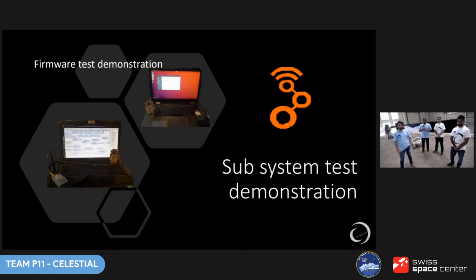testbed system. We did some demonstration for the required change of frequency and change of modulation in the testbed system, by sending commands from the ground station. Depending on the command received, we changed the frequency and modulation scheme from the testbed system, and were able to receive data from the testbed system at the ground station. This particular test was recorded in a video, so let's watch the video right now.